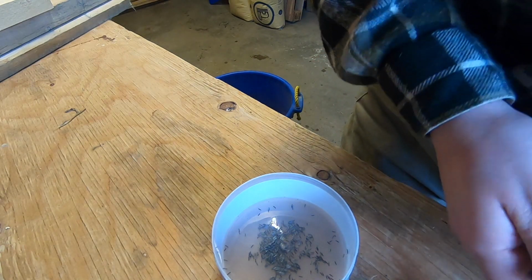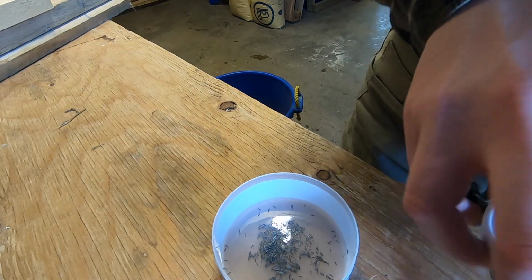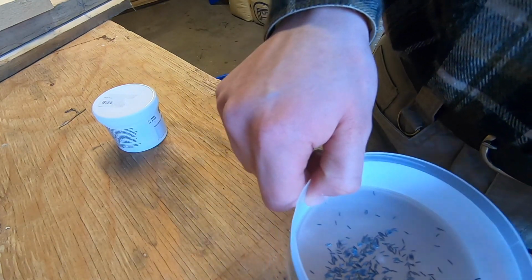Because having a copper deficiency can also affect how fertile they are. So we're going to see if I can get at least one to eat this.